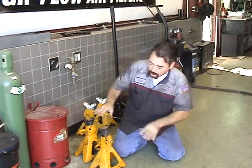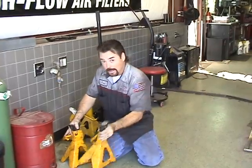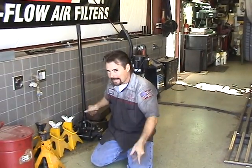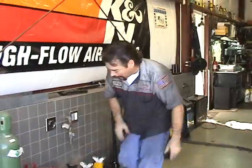Now if you're going to use a floor jack, don't forget you're going to have to put some kind of wheel chock in the back so the car doesn't roll down the street while you've got it up in the air, because that's the worst thing that can happen. So make sure you use jack stands. Trust me, I've seen a lot of people use just a floor jack and something happens and that person gets crushed. So anyway, luckily for us, we don't need to worry about that.